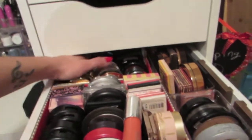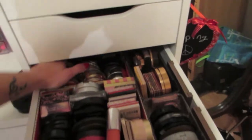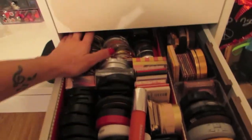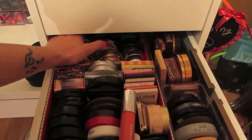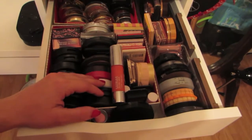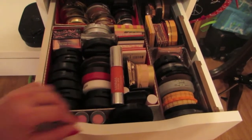I know it's hard to see because this does extend back. Way back here, I'm sorry if I can't show you because it's jamming my hand. I have Wet n Wild blushes, the Clinique Chubby Stick, so that's pretty much all of that. And my hand is killing me from holding this camera. I need to find a better way.